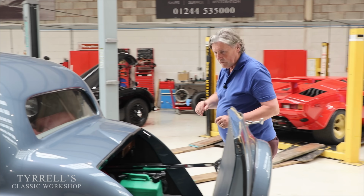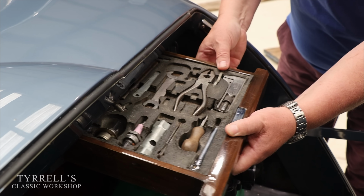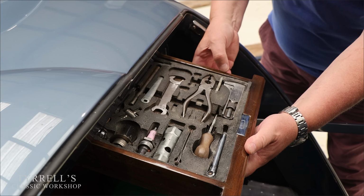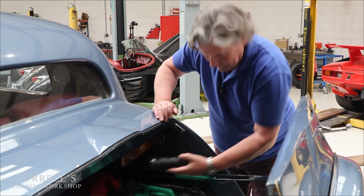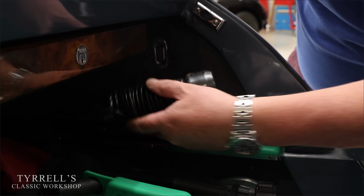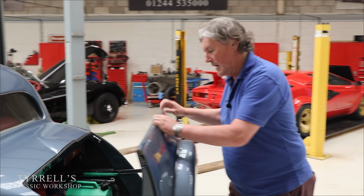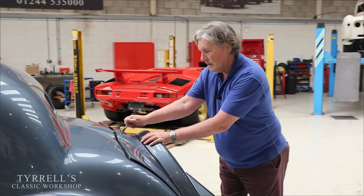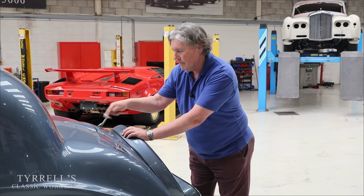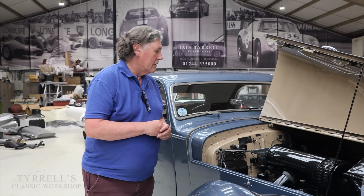And here is the toolbox, the original toolbox from 1949, still complete. Look at that. Absolutely gorgeous. And here is the original torch that plugs into the dashboard, plugs into a socket on the dashboard. Absolutely gorgeous. We gently close this again. Do that, and then unscrew the handle. How about that?